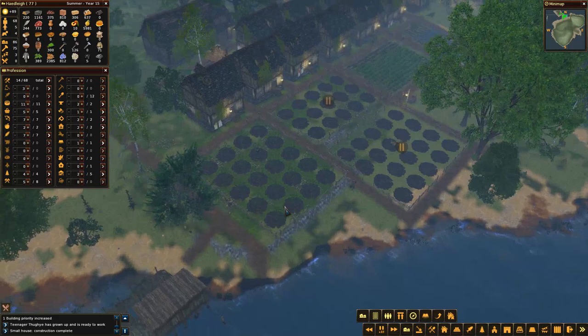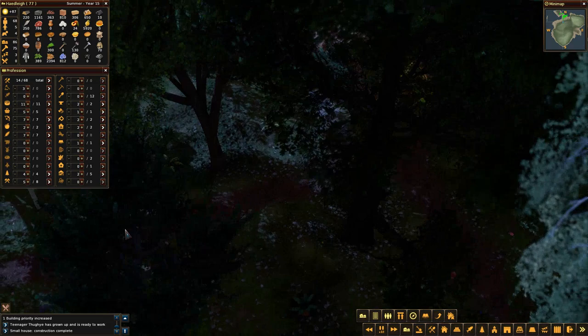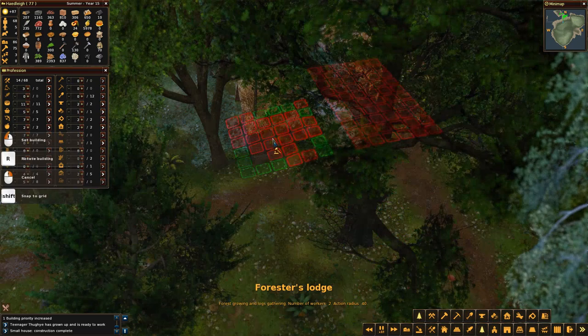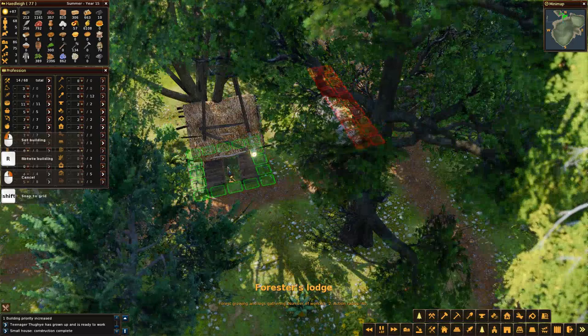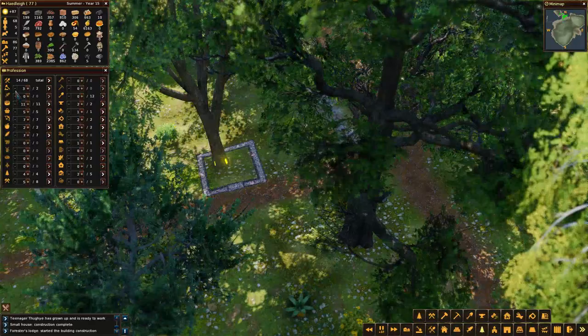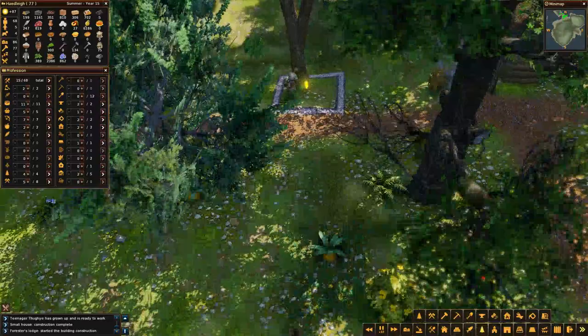Okay, very good. Now, so we are going to build a new little cluster, I guess, out here. Let's get a Forester's Lodge built right here. Are you going to let me build it? There we go. Looks like a good place for a stick up. And we could start building. So foresters are going to live out there. We probably ought to build a shack, then improve the shack.